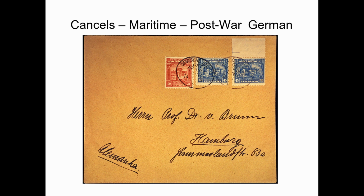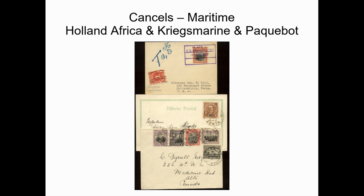A post-World War I German issue, and some additional Kriegsmarine, which was the German Navy, Holland Africa, another line, and the pack boat, which was a generic cancel, sometimes applied to a cover, just meaning it's going by ship.